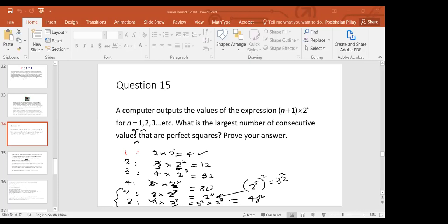The reason why this worked was because when you take out this two from here, you'll have two to the sixth here, but two times eight is 16, and 16 is a perfect square. That is why this worked, see? So these are observations we make, and now when you try to prove it, it becomes much easier to understand the proof.